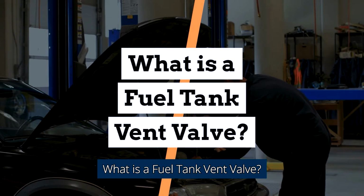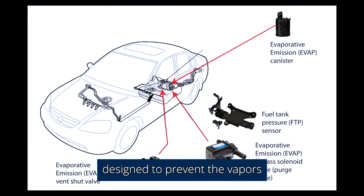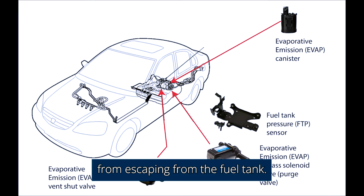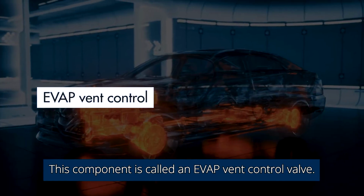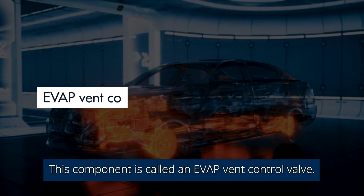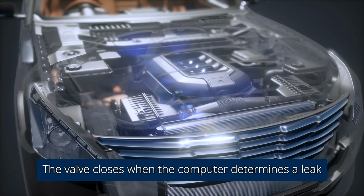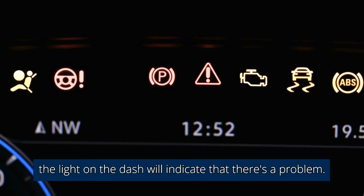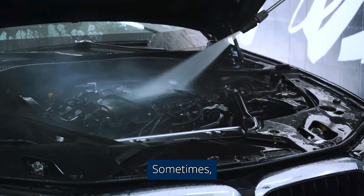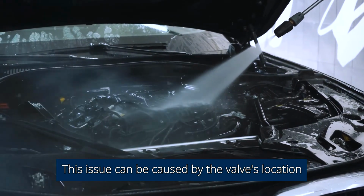What is a fuel tank vent valve? Cars have an evaporative emission control system designed to prevent the vapors from escaping from the fuel tank. The system also controls the flow of air out of the charcoal canister. This component is called an EVAP vent control valve. The car's engine computer controls the vent valve. The valve closes when the computer determines a leak in the EVAP system. If the issue is detected, the light on the dash will indicate that there's a problem. Sometimes, the vent valve of a vehicle becomes blocked with dirt and debris. This issue can be caused by the valve's location on the vehicle's underside.